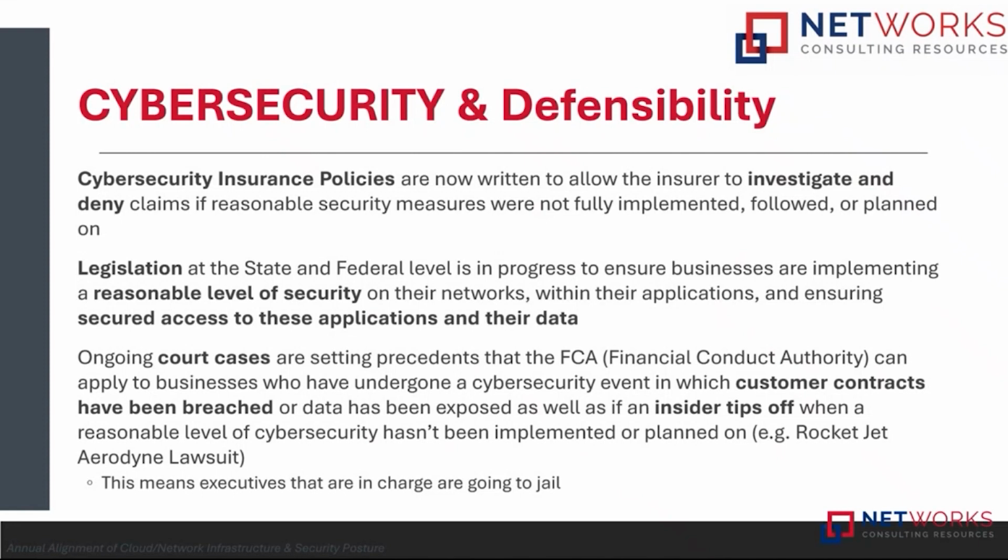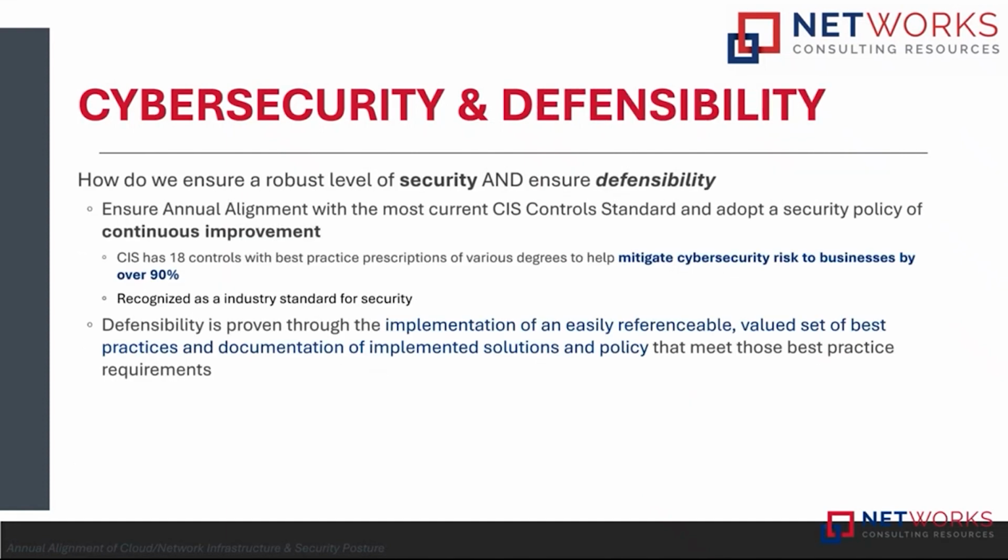Court cases, the Financial Conduct Authority, I don't know who those guys are, to be honest. But customer contracts have been breached, data has been exposed, and insurers tip off when a reasonable level of cybersecurity hasn't been implemented, and then they deny your claim, right? And if executives know, like the guy who owned the manufacturing company, it was a bigger company with more ripple effect, with secure data like HIPAA data. It was more of a high level case. The executives are going to jail, right? They're going to super nice jail, but they're still going to jail for 3 months, 6 months. I personally would not want to go to club jail. So it's getting serious. It's getting more serious because people are losing millions and millions of dollars, and it's the insurance company that has all the liabilities.